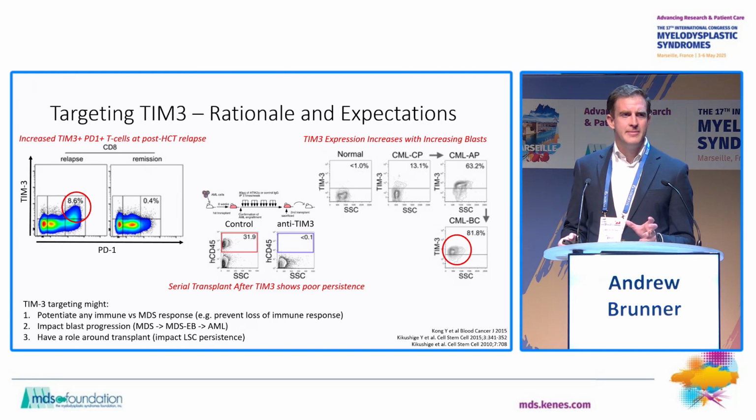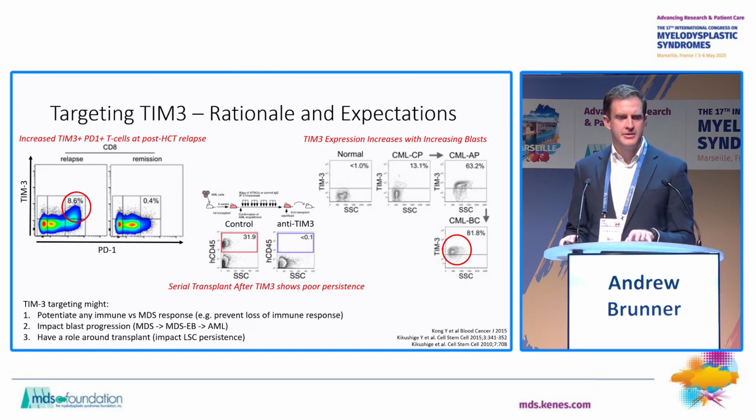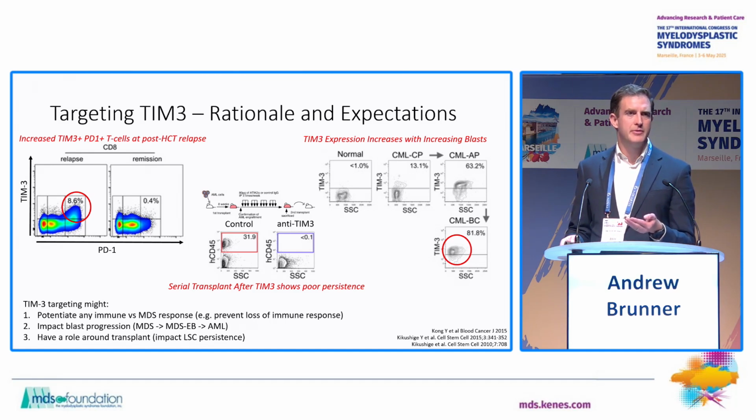And so how do we think about TIM-3? Moving on from our classic PD-1, CTLA-4 axis of immune therapies, if we employ a TIM-3 inhibitor, what would we expect from it, and why would it be potentially beneficial in myeloid neoplasia? Well, one of the preclinical studies suggested that if you take patients who have had an allogeneic transplant and monitor their T cell populations, at the time when they're relapsing post-transplant, there's an increase in a TIM-3 positive, PD-1 positive T cell population, kind of a T cell exhaustion phenotype. And so maybe if we interfere with TIM-3, we would potentiate any possible immune versus MDS response, or at least try to prevent or delay the loss of an immune response.